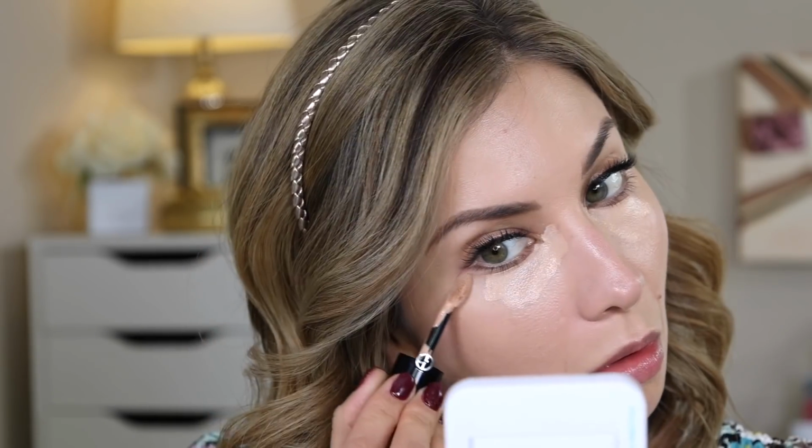So if you are someone with moderate to less dark circles that you need to cover, this is going to do the trick by itself. If you have deeper, darker circles, you probably are going to want to use a color corrector or something down first to cancel out the darkness and then top it with this. The formula is really nice and lightweight and spreads beautifully. It's not a thicker or heavy pigmented product, so it blends in really easily.